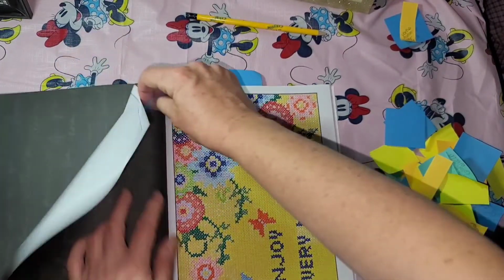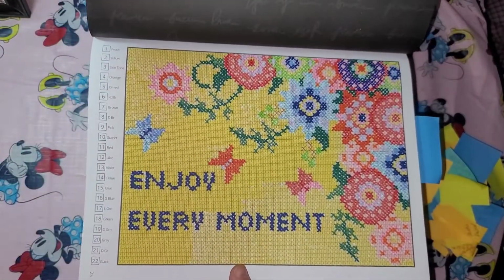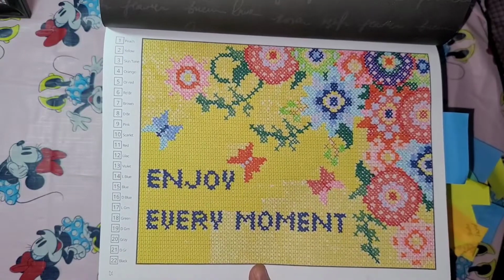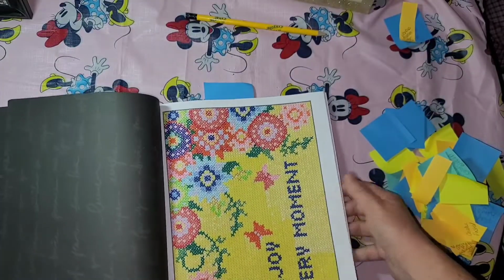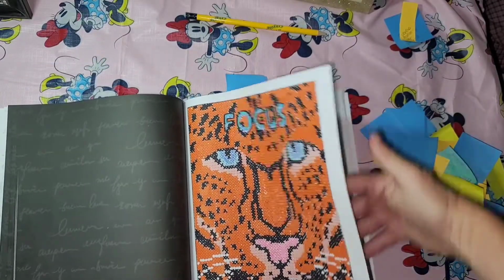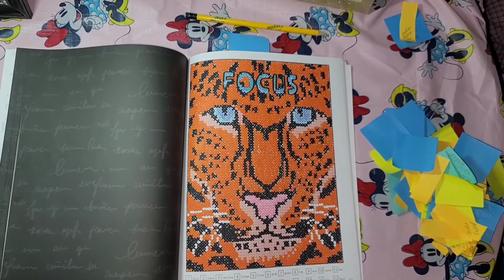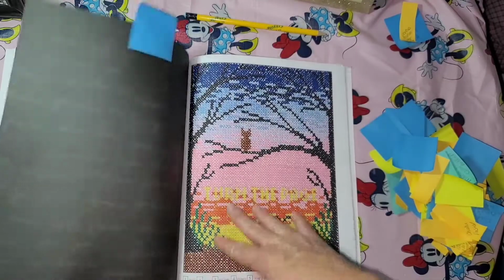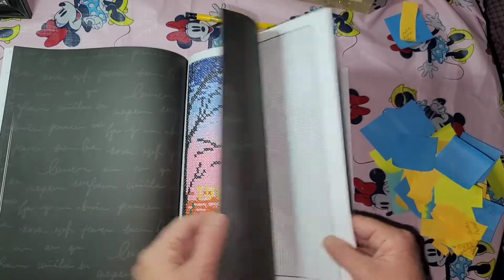This one right here, enjoy every moment. March the 10th. I did that one March the 10th, yeah. Okay. This one right here, focus. March the 9th. And this one right here, turn the page, March the 9th.